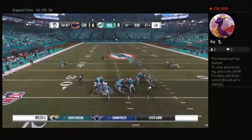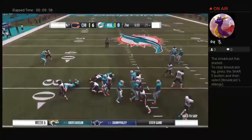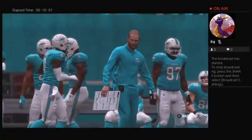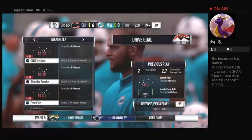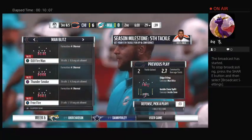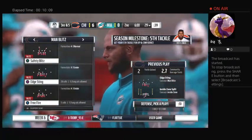On 2nd down, it's Drake. And he'll be taken down as that will take us to the end of the 1st quarter of play. They've got a 3rd down and 5 to start things out. At the end of 1, it's a close game here early on.